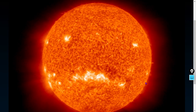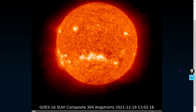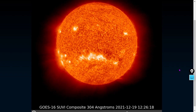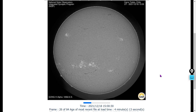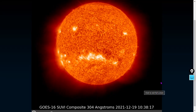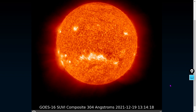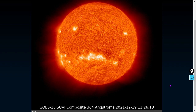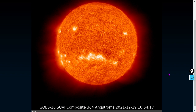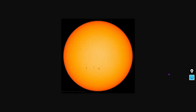Let's take a look at the GOES-16 SUVI to verify that. So it's supposed to be new data here. I'm not sure exactly what's going on with that. That's from 1312. And this one making it up to about 1314. So that's interesting. Looks like a coronal mass ejection certainly happening once again, but not showing up on the GOES-16 SUVI.